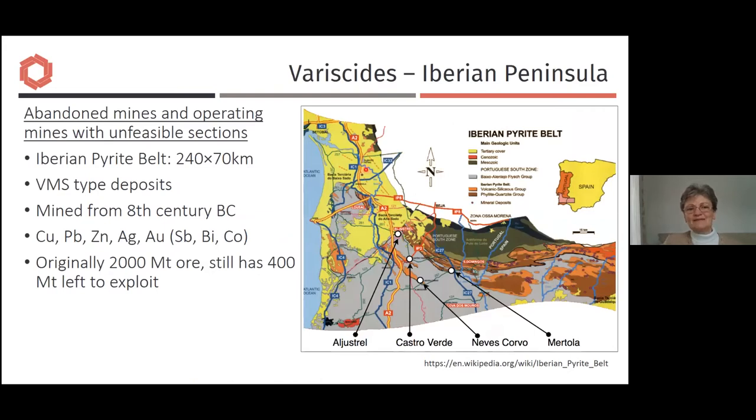Going to the next belt, Variscan belt. Let's see first the Iberian Peninsula, and I would focus on the Iberian Pyrite Belt here, which stretches more than 200 kilometers and the width is 70 kilometers, mostly volcanic massive sulfide type deposits. It has a long mining history, as mining goes back to the 8th century BC or even older. Copper is the dominant metal, but also other metals, including precious metals, were mined. And the area still has a very good potential. Here, a few important mining sites are indicated.